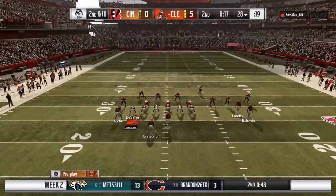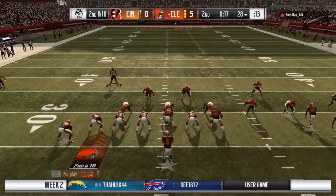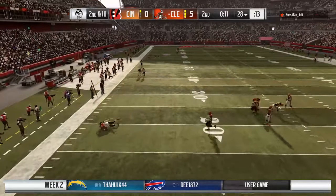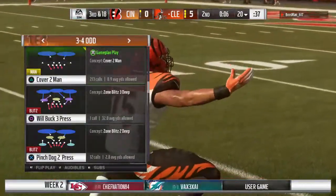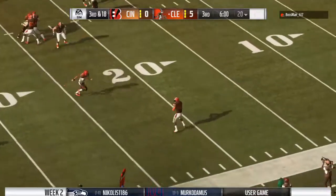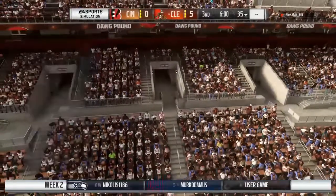Gone! From the gun, Mayfield. Forced out to his left. And he can't get rid of it. He's taken down. Jordan Willis in there to drop him, and it'll be a loss of about 8. So we have reached halftime here in Cleveland with the Browns on top. And just like that, on we head to half number 2.